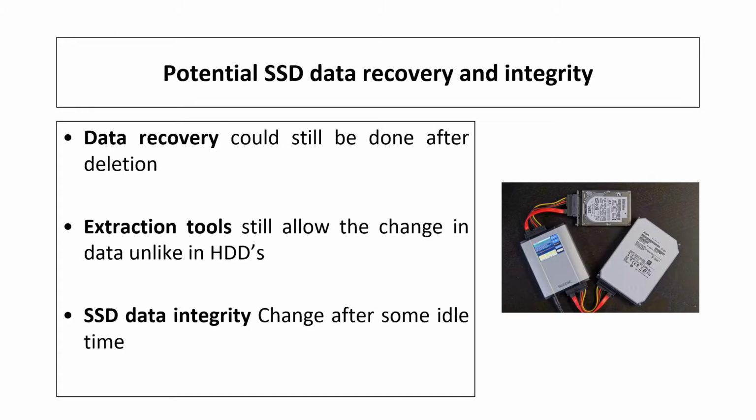According to the study by Vieira et al. in 2018, SSD data could still be recovered after deletion. The study found that the results may vary depending on the manufacturer, and the use of TRIM in SSDs reduced the amount of data recovered by a great amount. It was also found that even though the translation layer may change, the data that is shown to the operating system does not change.